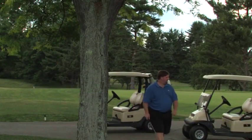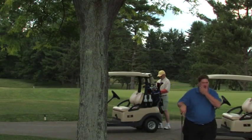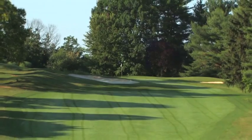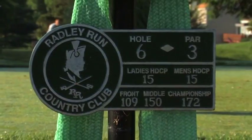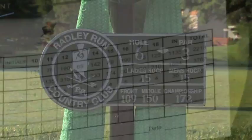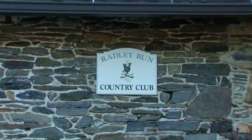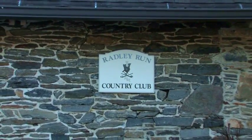At Radley Run, the competitive golfer and the casual golfer alike will find events that will suit their game and the golf games of their children. While adult golfers have 3 sets of tees to hit from, the juniors also have 2 sets of their own tees. And one thing is for sure, Radley Run caters to the entire family.